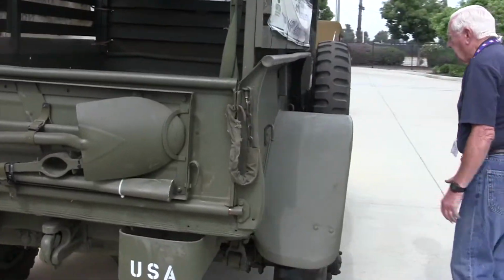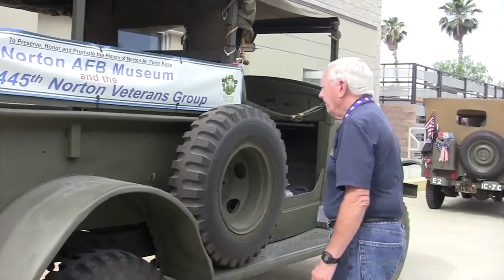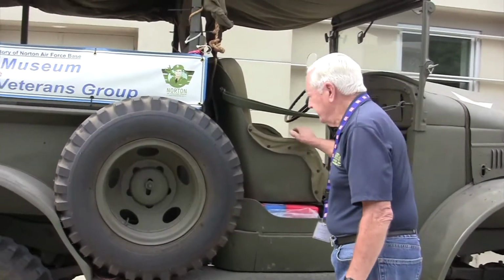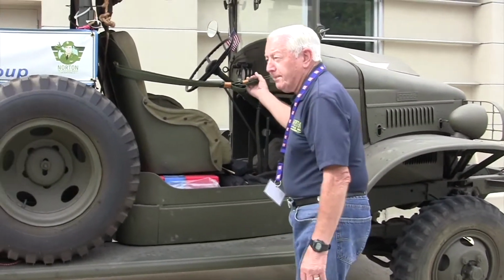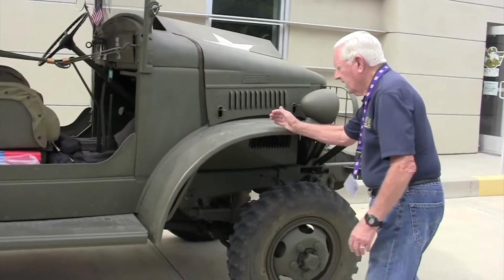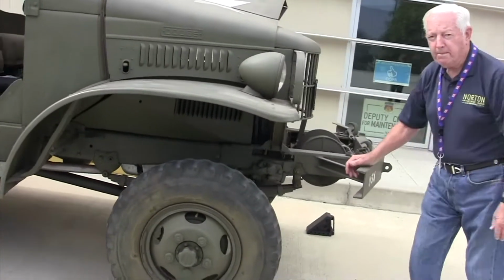Same, rear wheels, spare tire, and of course a driver's assistant. Also has a seat, co-pilot, and a strap to prevent anybody from falling out. Back to the engine, coming around, and back to where we started.